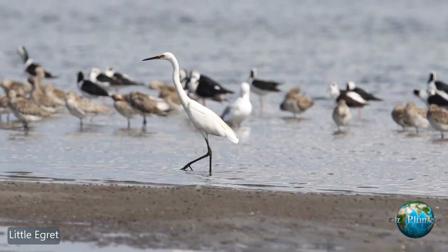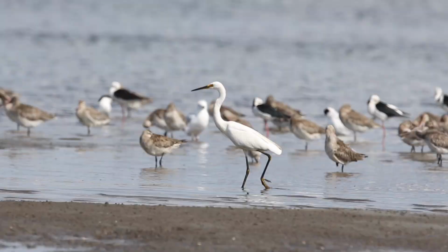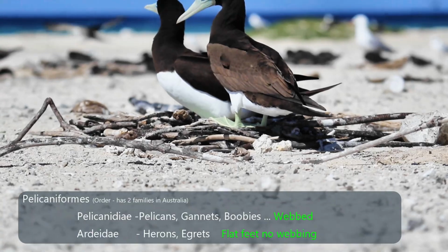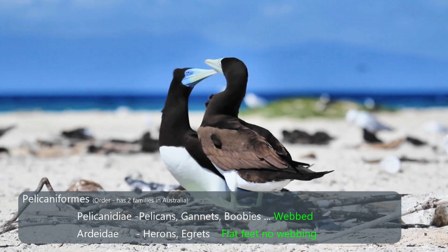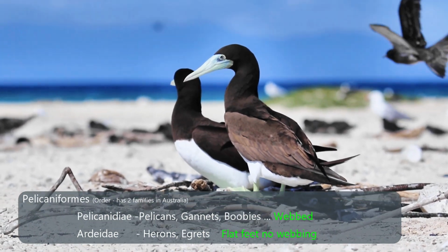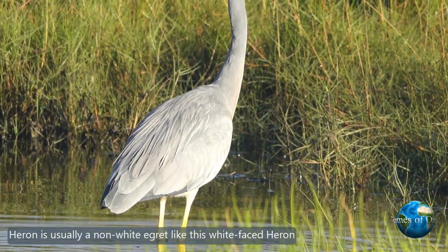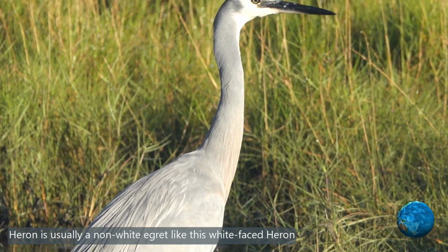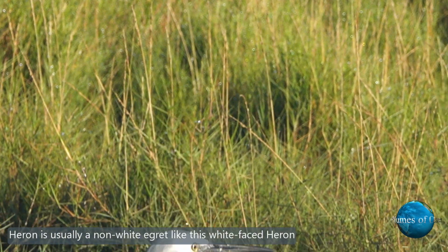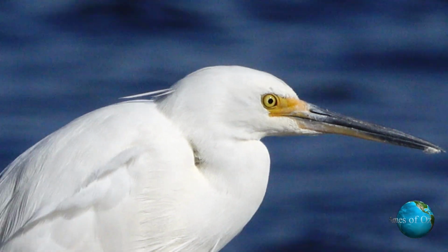Now within the order Pelecaniformes, we have 2 families in which Australian birds are found. Firstly, obviously the pelicans, or the Pelecanidae. The family into which we're going to look at the herons and the egrets is the Ardeidae. Now when you look up Ardeidae, it will take you to herons. But remember, the egret is a heron. And if you want to look at herons, there is a separate video from Plumes of Oz on this, which I would recommend. And today we just want to look at these white herons or egrets that are found in Australia.